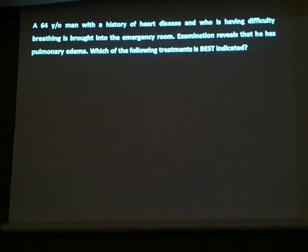Let's go back. First, the key term is usually the age and gender, so I highlighted a 64-year-old man. Now, the past medical history should be highlighted because it's going to govern my answer. So I highlighted that. He has a history of heart disease. And I'm trying to be nice and easy on you, so I haven't defined what kind of heart disease.